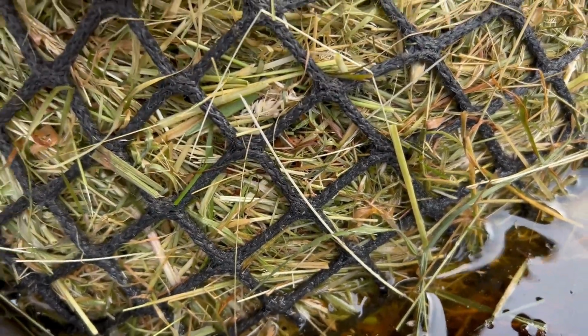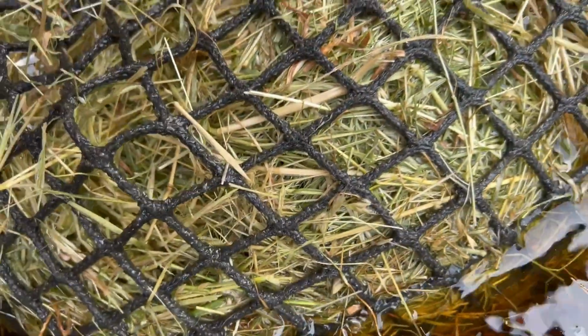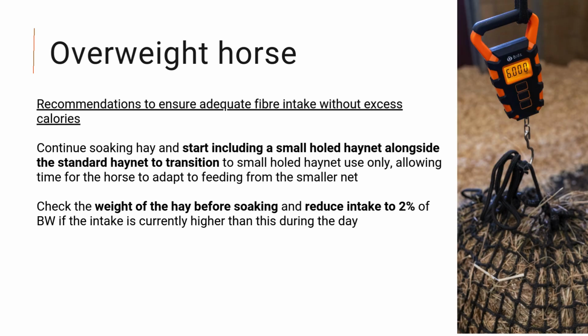They could continue soaking the hay and start including a small hold hay net alongside their standard hay net to transition to just using the small hold hay net. This allows time for the horse to adapt to feeding from the smaller net. They could also check the weight of the hay before soaking and make sure that this is reduced to 2% of the horse's body weight if it's currently higher than this during the day.